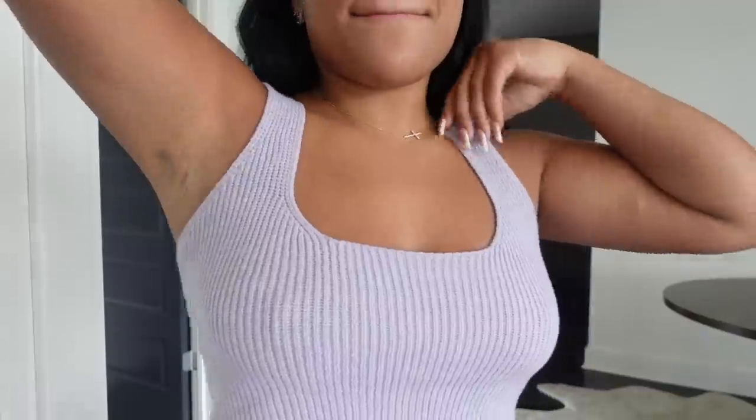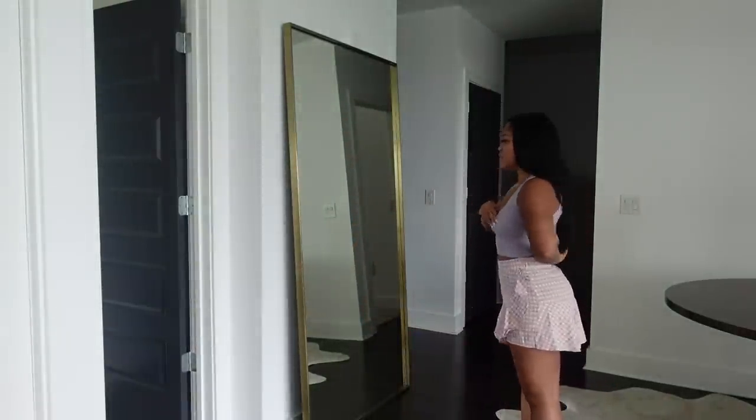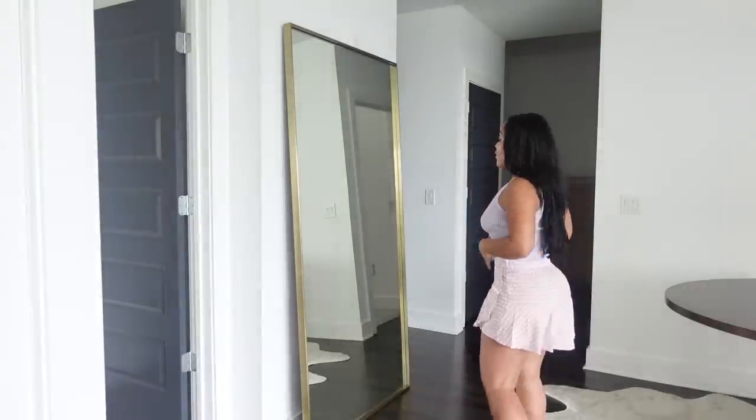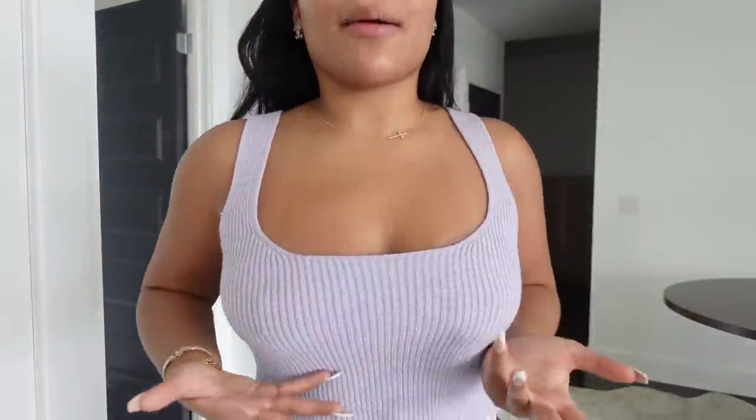Hey, y'all, I have on these next pieces, and no, I would not wear these together, but I got this cute lavender sweater top, which is cute. It's definitely very loose on me. So I'll probably have to finesse it and tie it in the back so it's a little bit tighter. But I do love the color, and I feel like it's gonna go so cute with something so plain, because this is definitely a pop of color.